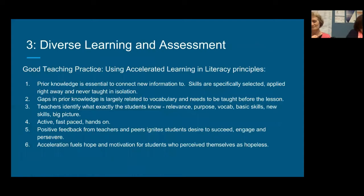The third key factor in the Cowie and other research identifies that science teaching and learning is enriched when learning and assessment provides diverse ways for children to express, develop and gain feedback on their growing knowledge and expertise. So, with regard to learning, along with good teaching practice, like using wait time, peer sharing, no hands discussion, ambitious science teaching type things, we use accelerated learning and literacy principles to try to address the gaps in context of new learning and help our students to succeed in class today.